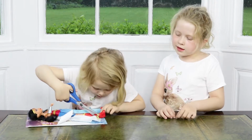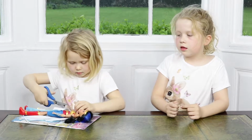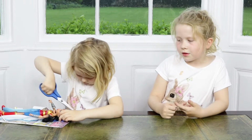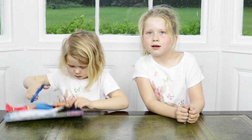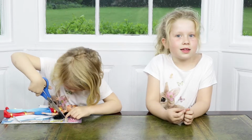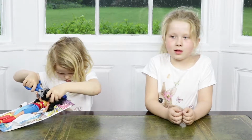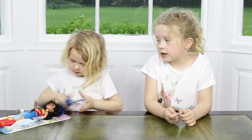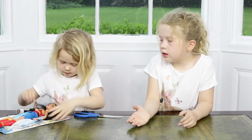Guys, I have to tell you, this one though has a cape on which is white. And Wonder Woman's colours are golden, red and blue. And also Wonder Woman has blue eyes like us. You see? They're right in there. Guys, I hope you don't cut your dolls out when you take them off like that, because if you did, bad luck would happen.